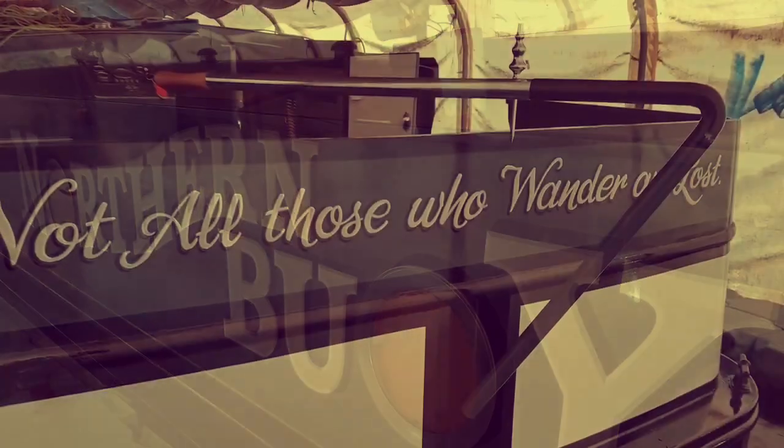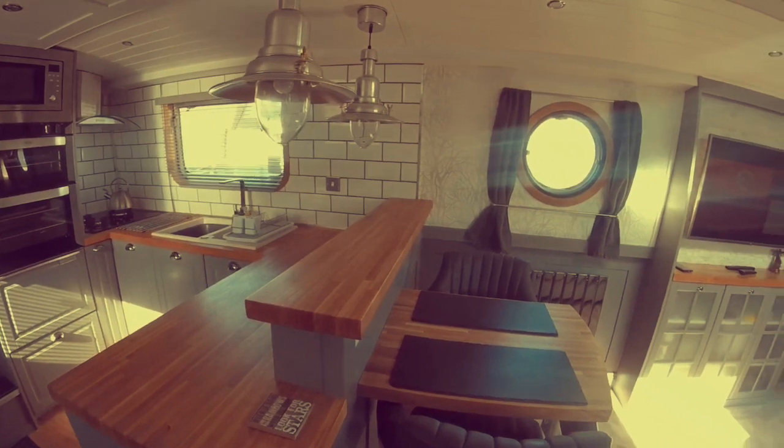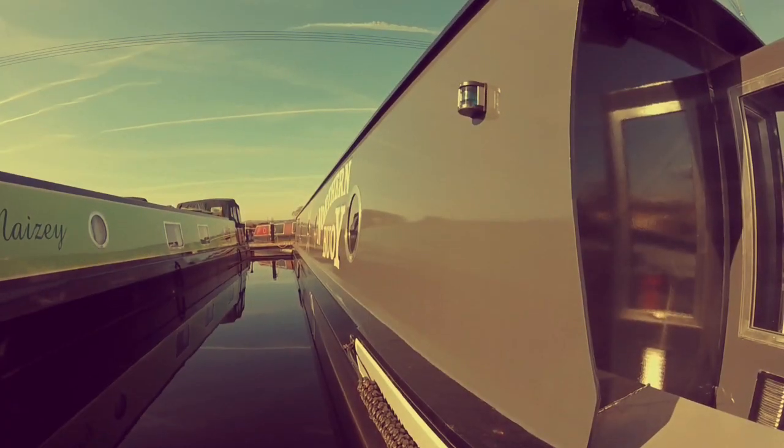Our next boat's going to be the same size, 57 by 10, going to be very, very similar layout. A few little changes, maybe it's going to go for some type of wheelhouse arrangement on the back, and certainly a lot more solar. Other than that, going to be along the same lines as Northern Buoy with the fit out inside.